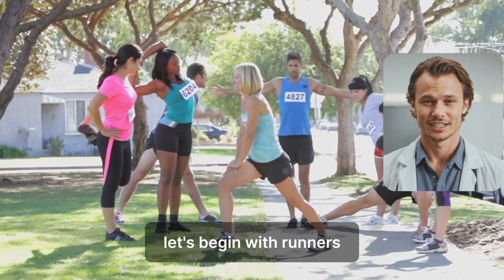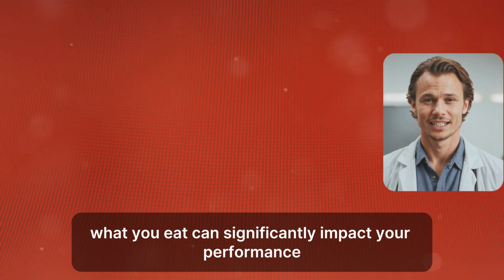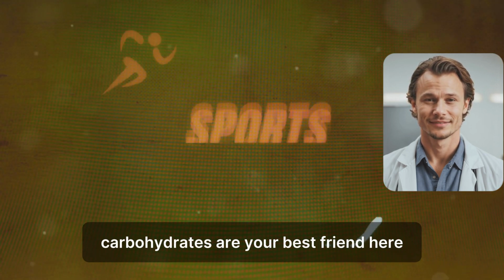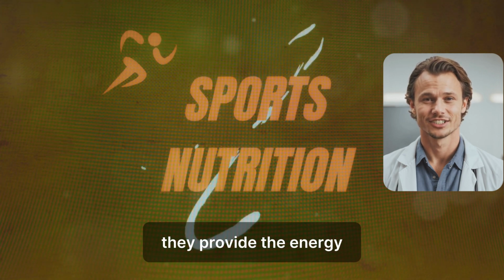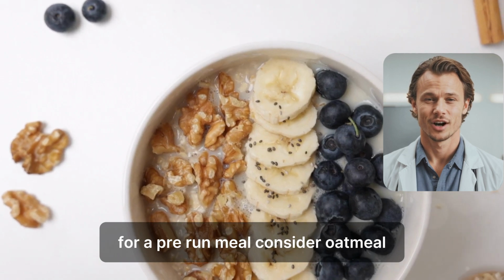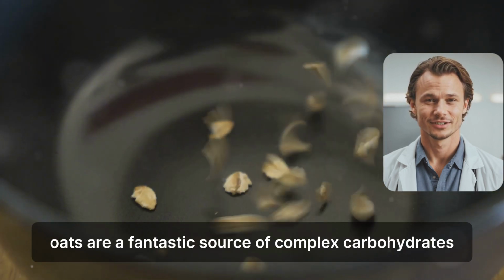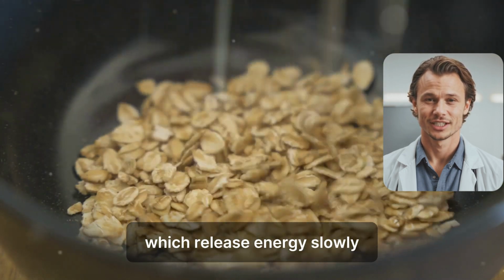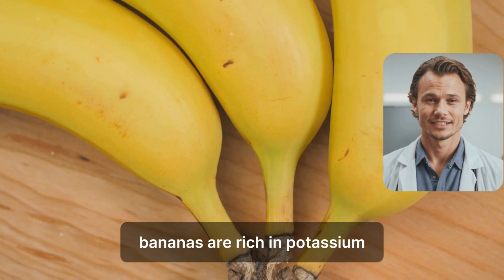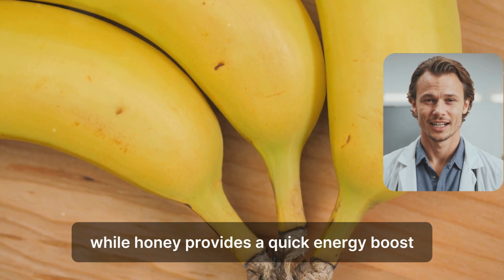Let's begin with runners. As you lace up your shoes and hit the pavement, what you eat can significantly impact your performance. Carbohydrates are your best friend here. They provide the energy your muscles need to keep moving. For a pre-run meal, consider oatmeal topped with banana and a drizzle of honey. Oats are a fantastic source of complex carbohydrates which release energy slowly, keeping you fueled throughout your run. Bananas are rich in potassium, which helps prevent cramps, while honey provides a quick energy boost.